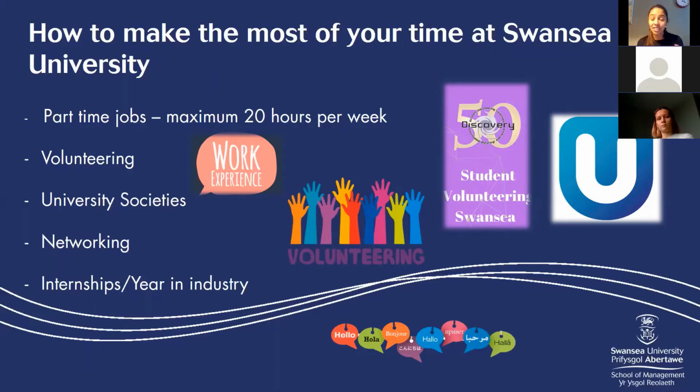And then obviously internships, year in industry. These are opportunities you can get involved with throughout your course. Lots of students do summer internships. A lot of students choose to do the year in industry as well, which is where you go and work for a company instead of completing the third year of your course, and then you come back for your final year after that. Some of you may have chosen that as an option. Safa, who again is going to speak at the end, is an international student who has done a year in industry placement. So she will tell you all about her experience of that at the end.